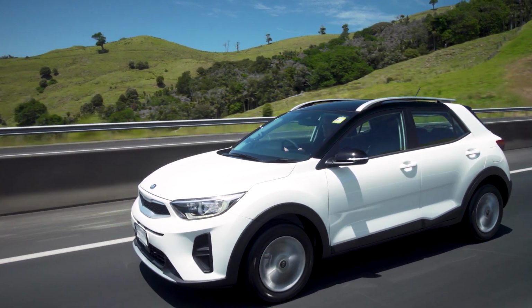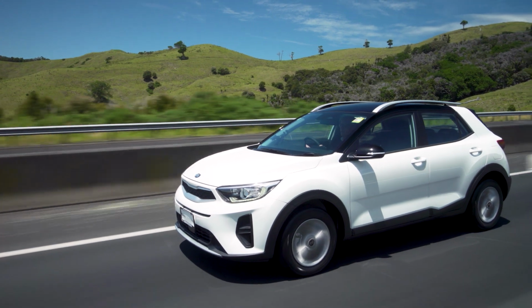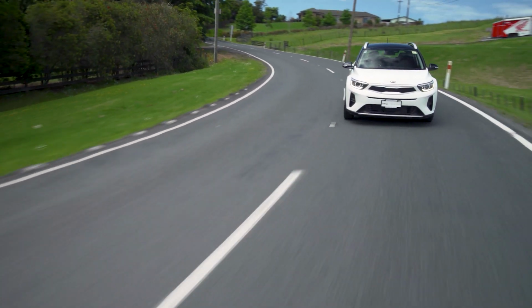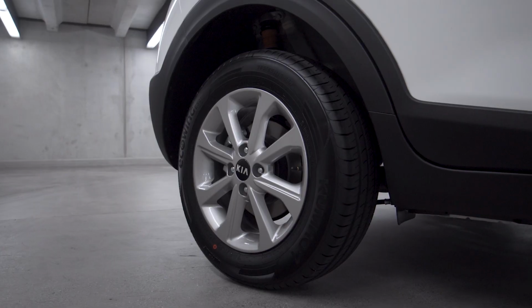Now, I did try to explain the name when we drove the Stonic. I'm not going to excuse the name though. What a road test and what a cracking wee car, and a contender for best value on the market at $21,990.